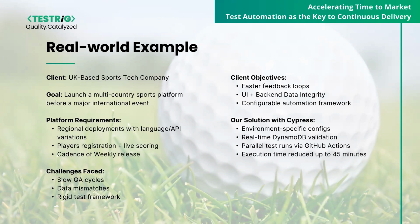Now, the challenges that we faced: because the infrastructure complexity was high, there were very slow QA cycles. As there were multiple integrations with third parties, there were a lot of chances of data mismatch around those things. And then the framework was very rigid. It was not a flexible framework. So we had an objective with the client to have faster feedback loops. We wanted to make sure that both the UI and the backend data integrity had been verified. And we made the automation framework configurable for each environment.